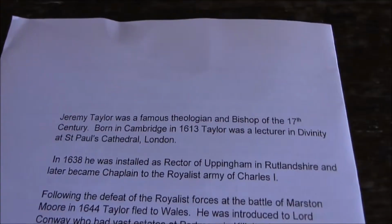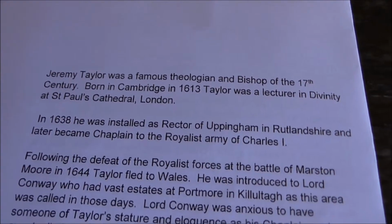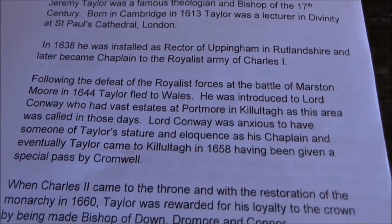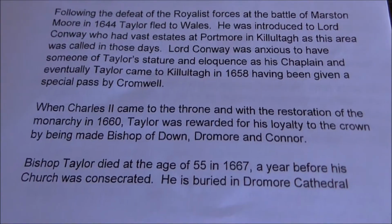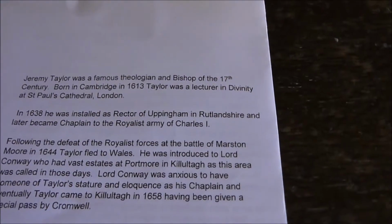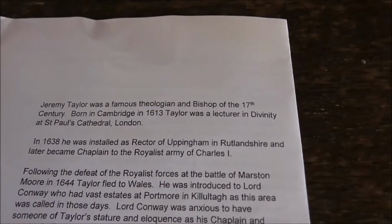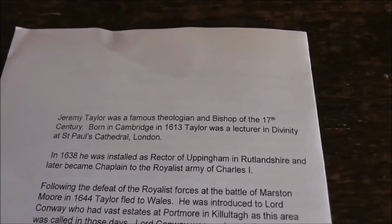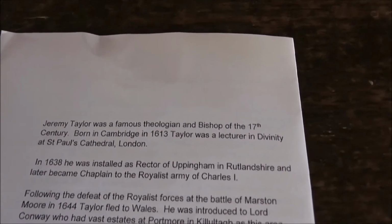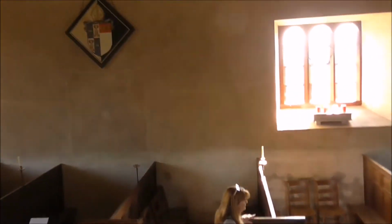Here's a bit of information about Jeremy Taylor. You can read that for yourself. Famous theologian and bishop of the 17th century, born in Cambridge, 1613. That's going back a while. He was a lecturer in divinity at St Paul's Cathedral, London. And he must have stood here. And I'm standing where he stood. It's amazing.